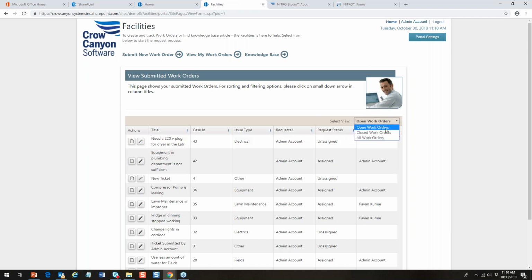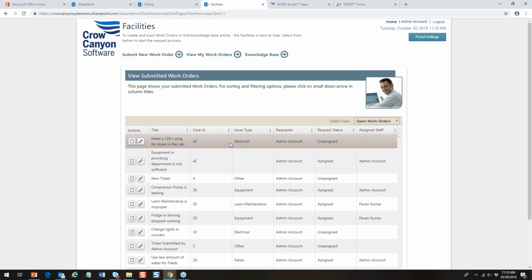They can see which ones are open, which ones are closed, all the work orders. These are ones that this person, admin account, has submitted. Now, this form can be changed different ways. You don't have to have the picture here. You can do different colors. You can name it different fields, whatever. But the point is that we're seeing only the tickets that this person submitted.